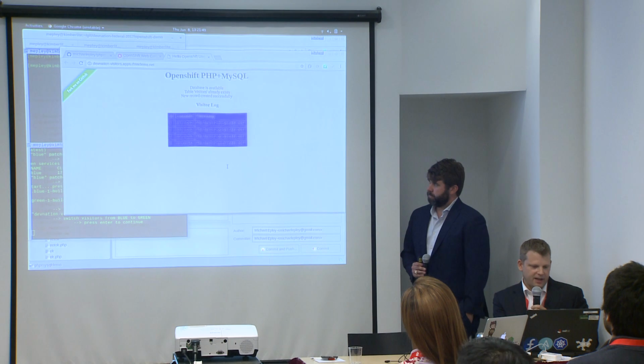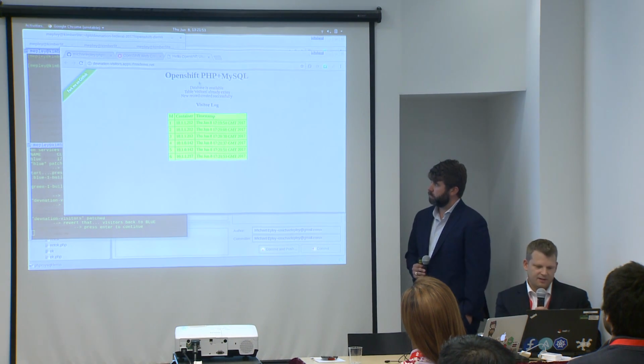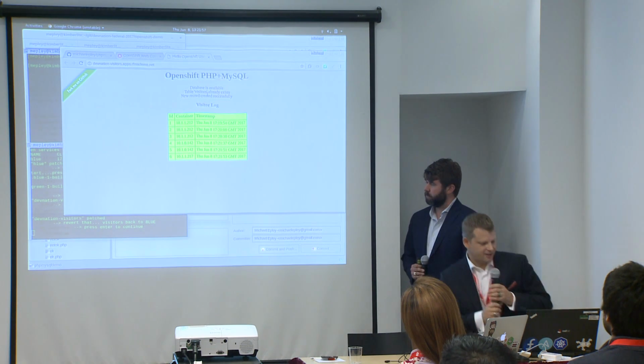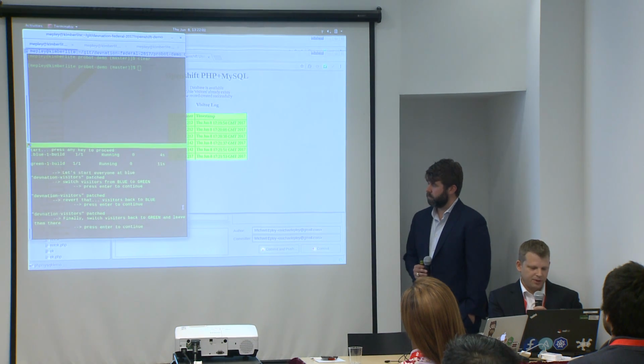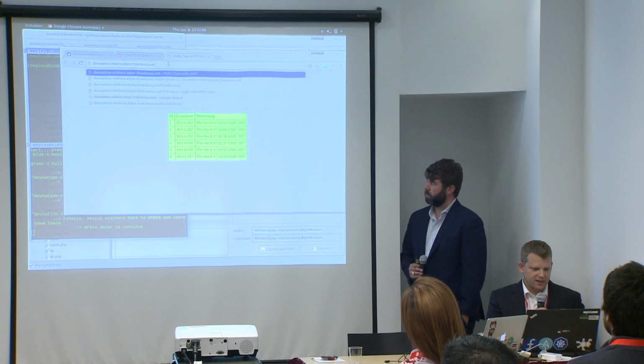Now I'm going to make it a green application. And we'll manually refresh that. There we go, boom. Took a half a second or so, but suddenly it's green, right? So now I can keep doing that all day long. I can just go back and forth to green and blue and whatever else I want. See if the refresh actually works again.